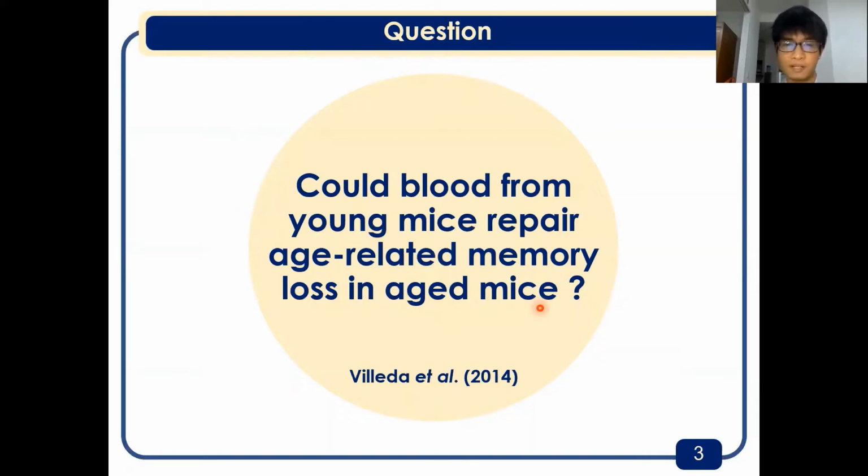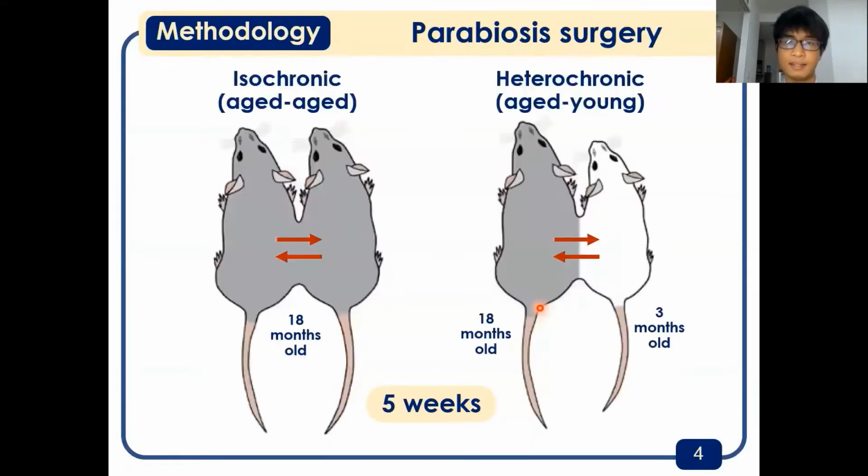To answer this question, Villeda et al. did a parabiosis surgery on two groups of mice: the isochronic parabiosis group and the heterochronic parabiosis group. In the isochronic group, the bodies and circulatory systems of 18-month-old mice are connected together. So, this is a group of aged mice and aged mice, a control group.